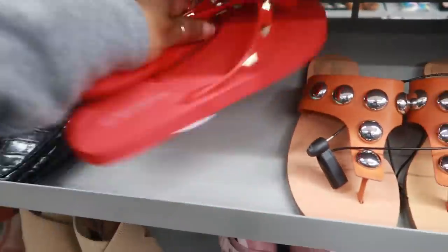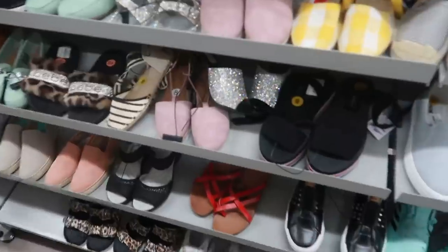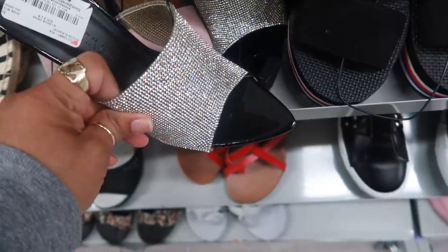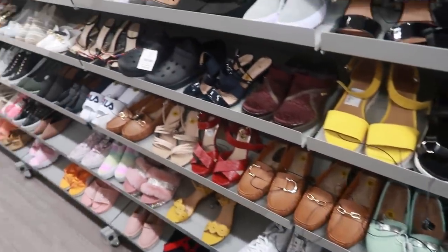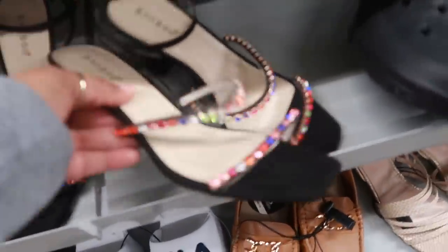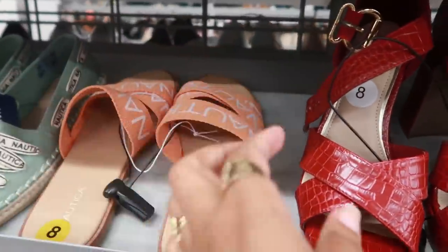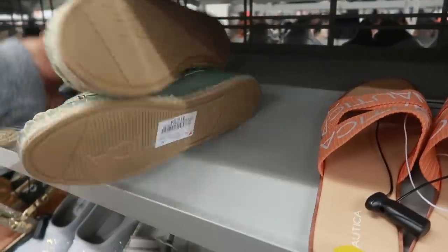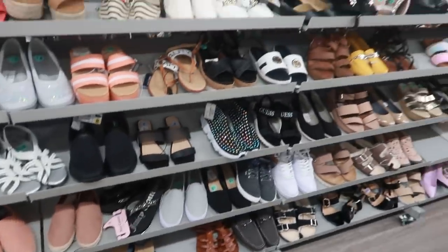Oh, these are cute too. Wild Diva with the studs on the bow for $9.99. What is that down there? Oh, Wild Diva, $16.99. $9.99 for these. Bamboo with the strap like that. This is a Nautica, $16.99. There's the Nautica espadrilles for $17. Okay, I did not see the yellow Converse, so I'm gonna give up on those.